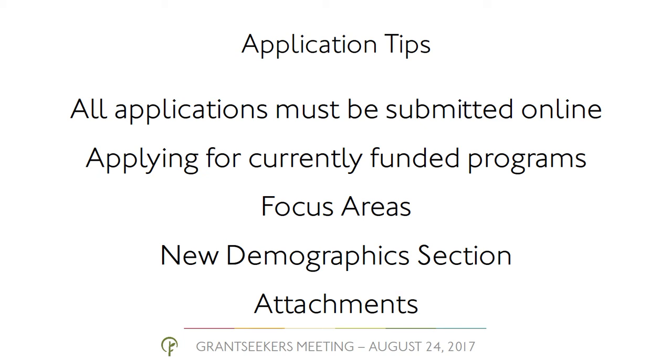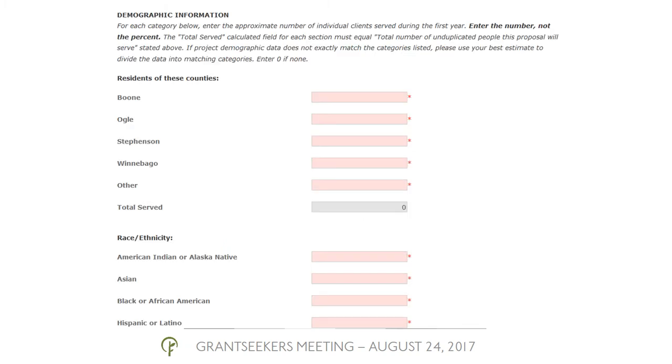And another area here that is new on the application is the demographics section. Let me just show you what that looks like. Here it is. What we've done is hopefully developed a more precise way of indicating who is being served. So we've split each one of these demographic areas into ranges and asked you to estimate the number of people served within each range. So the key word here is estimate. We realize that in most cases it's impossible to predict how many people are going to be in each of these areas, but it will give us a pretty good idea if you estimate that. And then later in the final report, we'll ask for actual numbers. So that's a new section that you'll want to be aware of.